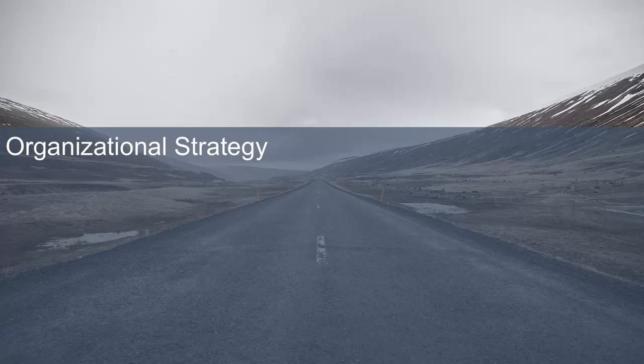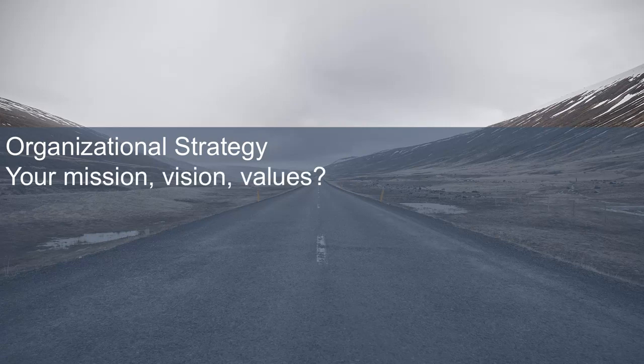It is critical that we look at the overall organizational strategy. What is the ultimate mission of your organization? The mission statement generally gives the reason your company exists and what it does. Your vision is where you aim to be in the future. Where do you hope to go? And your values are what you stand for, whether that be social responsibility, sustainability, or how you treat your employees.